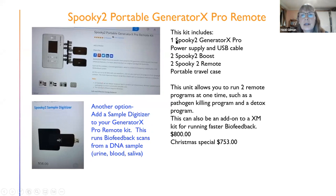So this kit is for remote work, so it contains the Spooky2 Generator X Pro, a power supply and USB cable. It contains 2 Spooky2 boosts and 2 Spooky2 remotes and a portable travel case. So this is a way of doing just remote work.